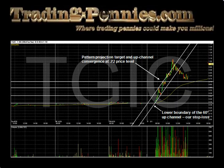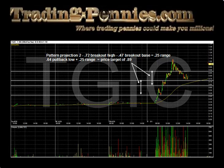As such, we plan to exit a majority portion of our position should this pivot point be reached, and use the lower boundary of the channel as our stop loss point, as the stock was too far extended above the intraday 200 period moving average, which we traditionally use as our stop loss, and as such, too much profit would have to be sacrificed. The stock hit our target, and we sold a major portion of our position. With our remaining position, we maintained the lower boundary of the 60-degree up channel as our trailing stop loss point.